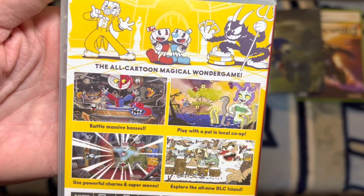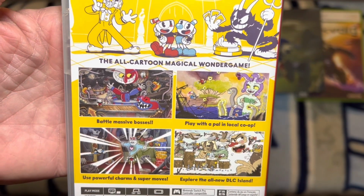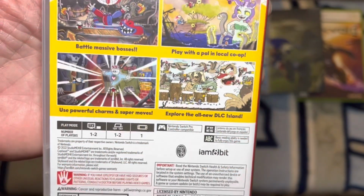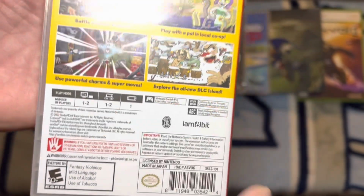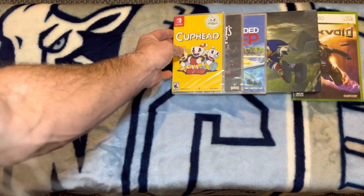But you guys are all familiar with the shoot 'em up platformer of Cuphead. Super difficult, super awesome, cartoony graphics, just a great game. So really happy they finally came out with a physical copy, finally.